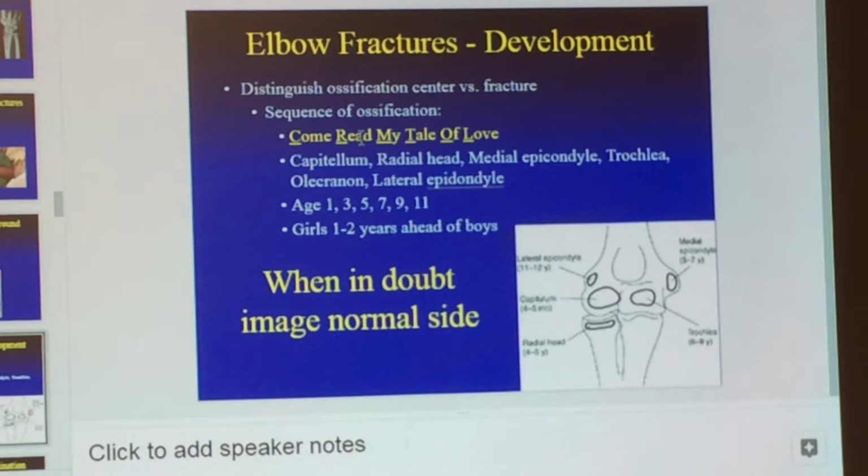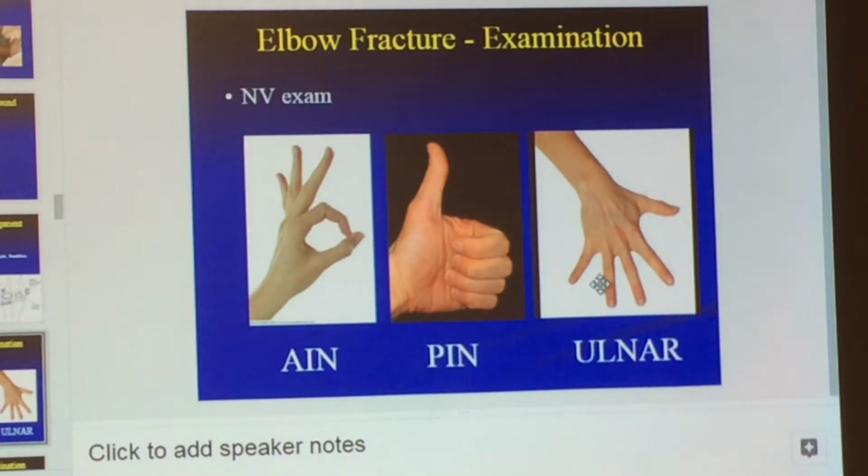An important mnemonic I learned is the sequence of the ossifications: CRITOE, or "Come read my tale of love." This is important because a lot of people get sent to us because they think there's a fracture, and it's actually an ossification center that's just growing because of the kid's age. If you understand what is supposed to be growing and when, and you look at how old the kid is and pair that to the X-rays, you can educate outside facilities and yourselves about what is a fracture and what is just a growth area. We don't have time to get through all of that, but it's important.